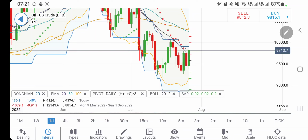So do not trade between 97 and 98.5. Above and below, you can take your positions. On the upside, there is going to be resistance at 98.8 and 99 levels. Very strong resistance there.